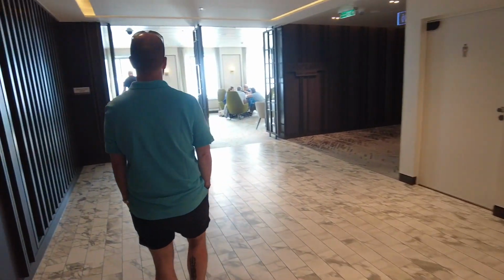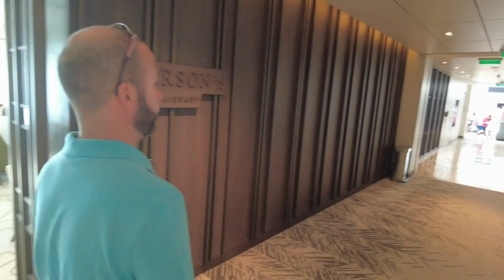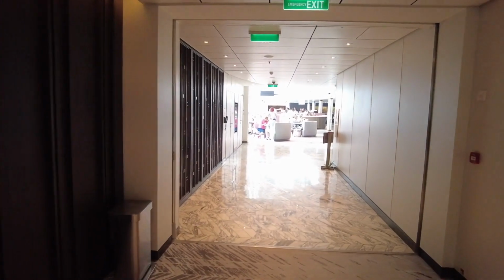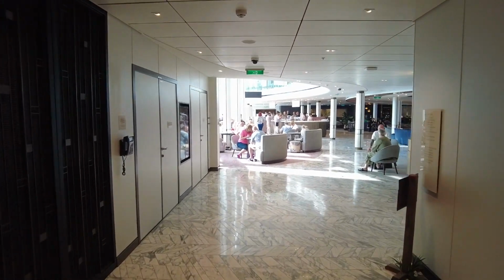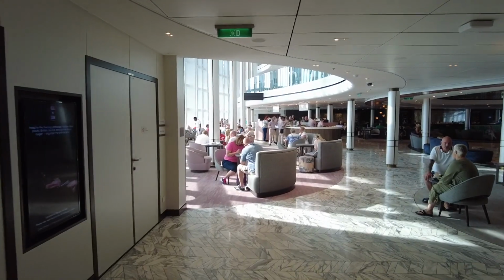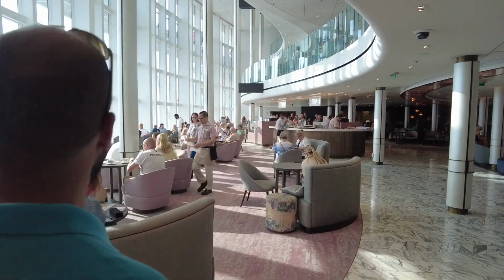Then carrying on, walking forward, here's the backside of Anderson's bar, and then that leads you into the main atrium area of the ship, which is where the Costa coffee is, and you can see the queues. We ordered coffee the other day. It took about 40 minutes for the coffee to arrive, but you can also do it as a takeaway.